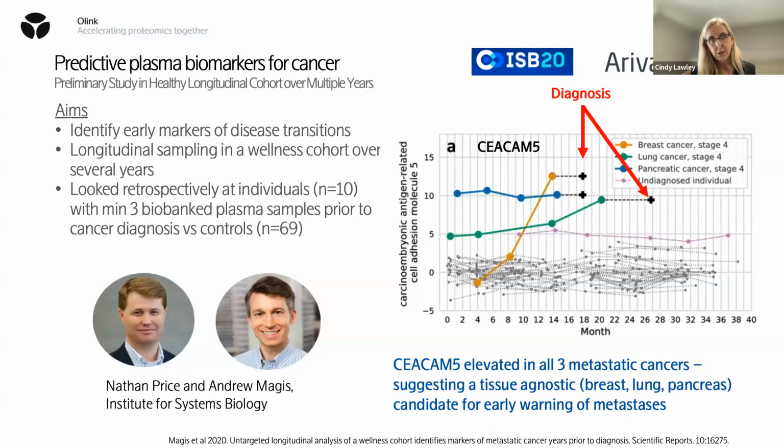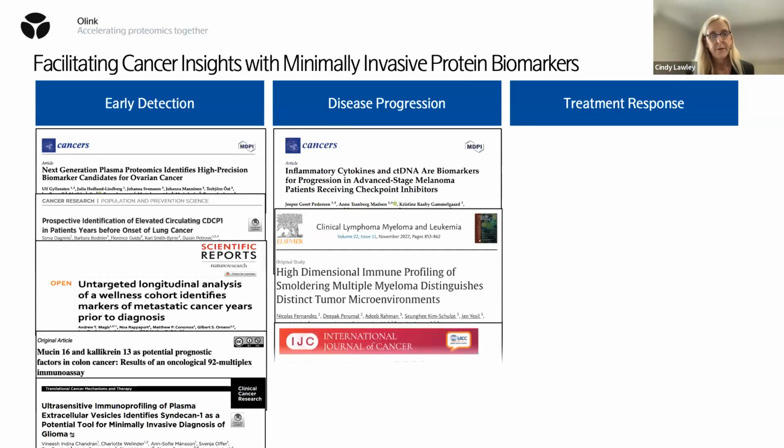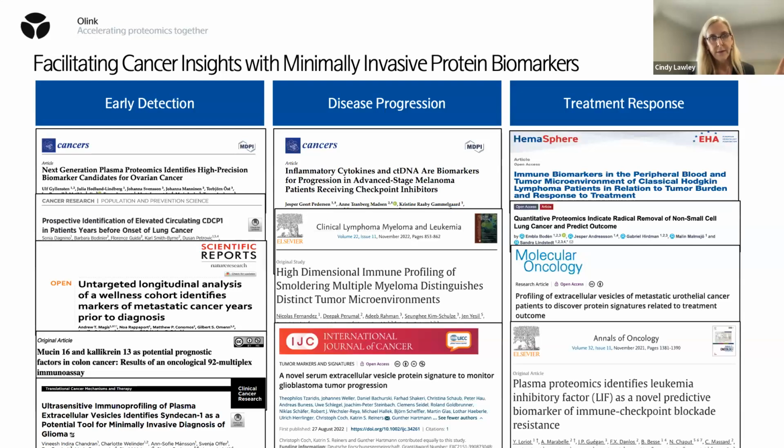And then this is an oncology paper that is one of many that fit in that early detection bucket on the left side here. Here I'm just showing a few of those oncology publications that I see classifying in early detection, disease progression or understanding of mechanistic biology of oncology, and then treatment response. Like, how do we classify and stratify individuals as to how likely they are to respond to treatment? So again, this was a biomarker study that had a relatively small sample size. That biomarker study is this one right here, the Scientific Reports one from Magis et al. that I just presented.